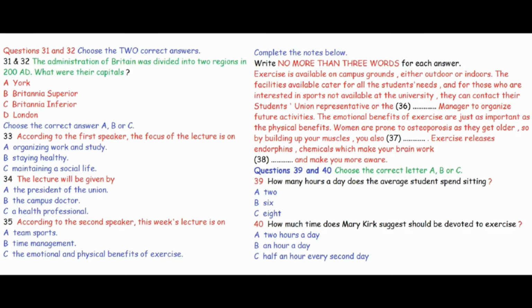Now turn to Section 4. Section 4. You will hear a lecture about staying healthy in university. First, you have some time to look at questions 33 to 40.